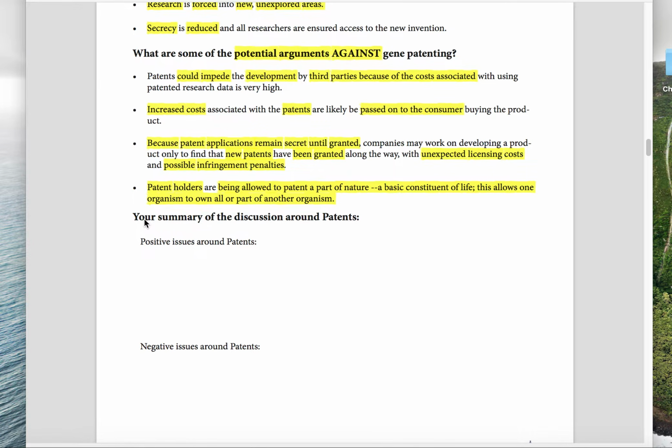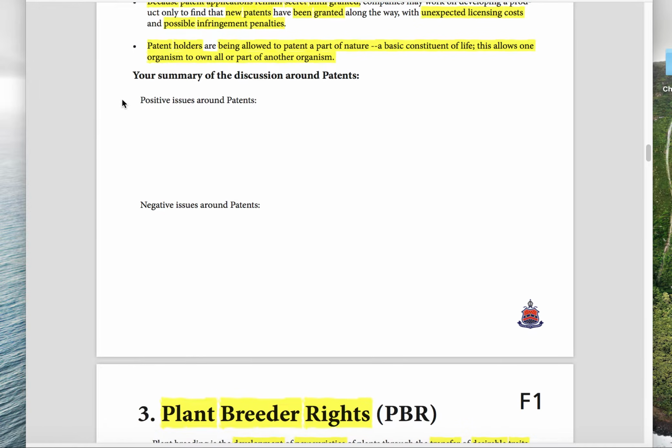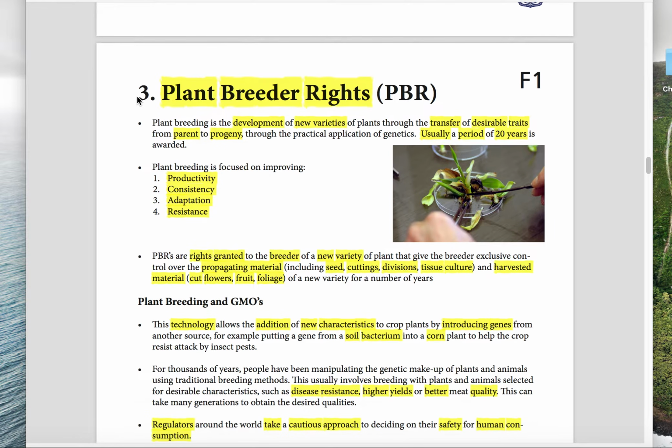And then lastly, patent holders are being allowed to patent part of nature in the case of genetically modified organisms, which is a basic constituent of life, and it allows one organism to own all or part of another organism, which is maybe a bit of an ethical or moral question. So what I want you to do here is you should make your own summary of the positives and negatives of patents before you move on.